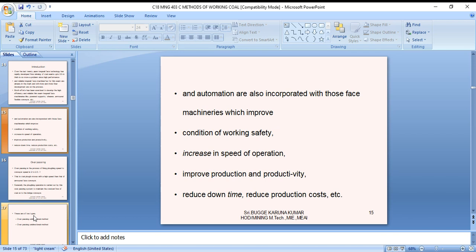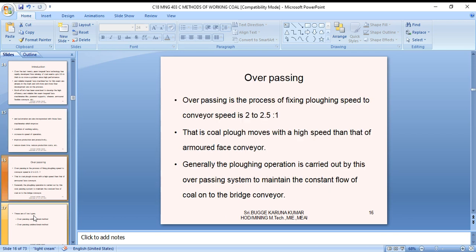These improve production and productivity, reduce downtime, and reduce production cost. So there is the passing system. The plough goes and cuts, and the return is also sometimes not possible like a shearer because of a single direction. Overpassing and bidirectional passing systems are there as far as coal cutting is concerned.